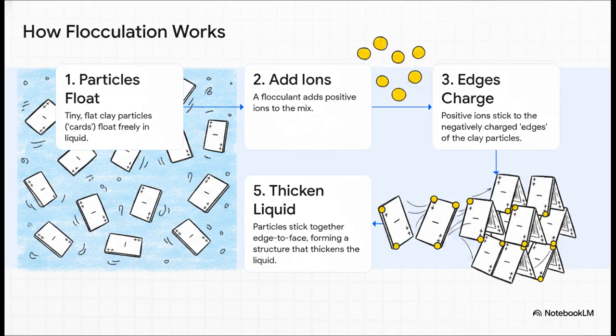And what do those newly positive edges do? They get attracted to the big, flat faces of other clay particles, which are still negative. So they start sticking together, edge to face, building this sort of house of cards structure throughout the liquid. And that's what makes it thicken up.